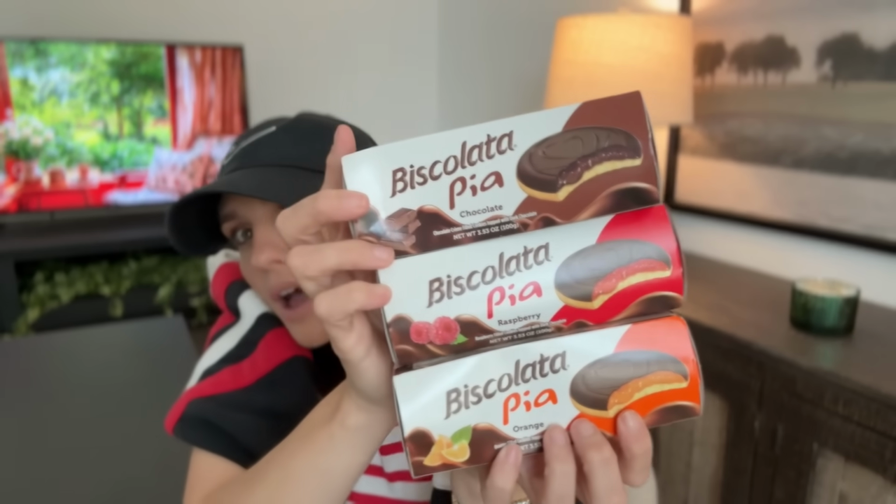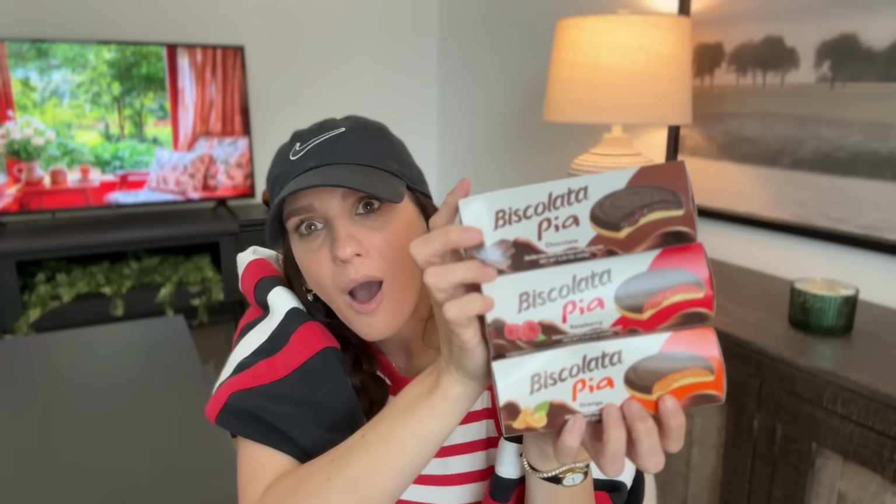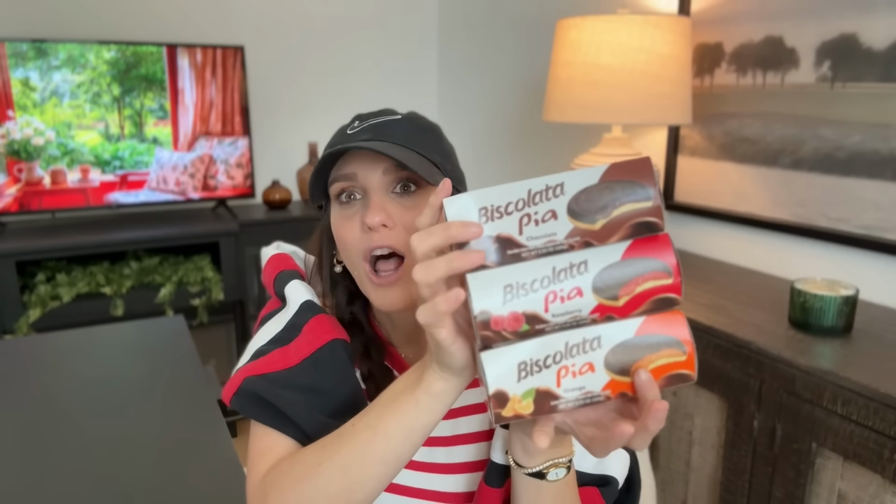But then I found these Italian chocolate cookies. What? Lost my mind. See, this is why you always have to pop in Dollar Tree. You never know.